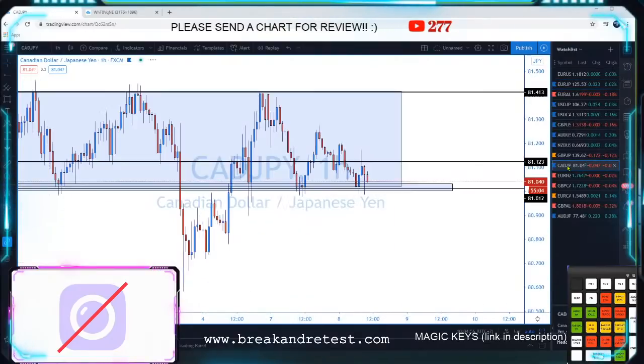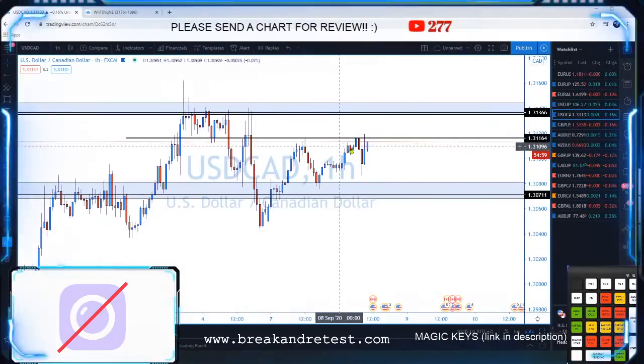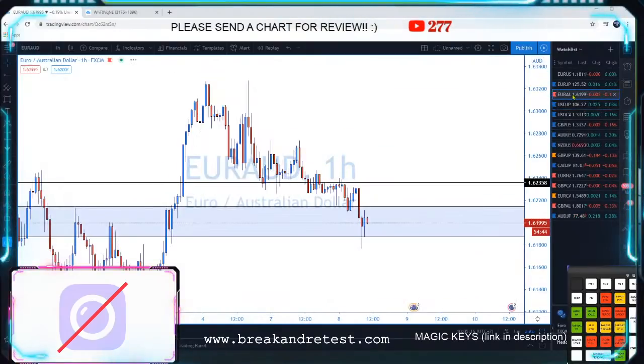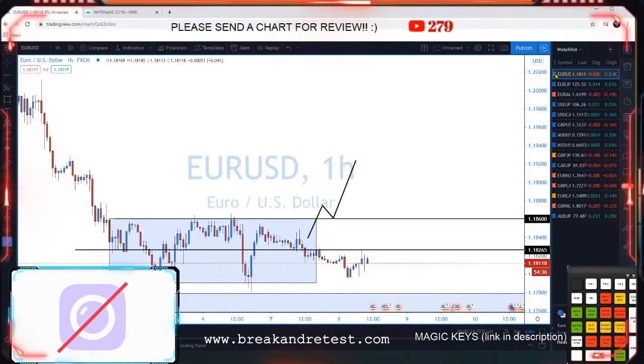CAD JPY got rejected. There's no breakout. I was expecting a break, and USD CAD also did the same. It got rejected. I was expecting a close above, and we could go with momentum. I move stops to break even when I see that it's reaching a level which might get rejected or something like that.